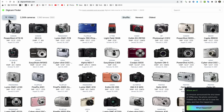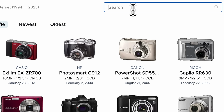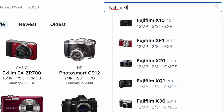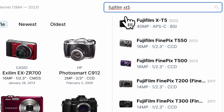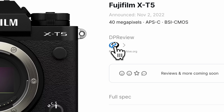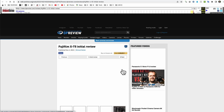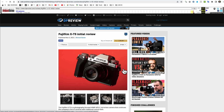And what's great is you can both filter very easily with any parameter that you can think of, or you can go to the search box and just type in whatever camera you're looking for. Fujifilm X, I don't know, 5. Oh, there it is. Boom, up it comes. Have a look at this. And what's great is on every details page of a specific camera, there is a link to the actual DP Review archived page. Check it out. And here is their initial review of the X-T5. This would have been lost in history, and now it's as easy as a quick search.